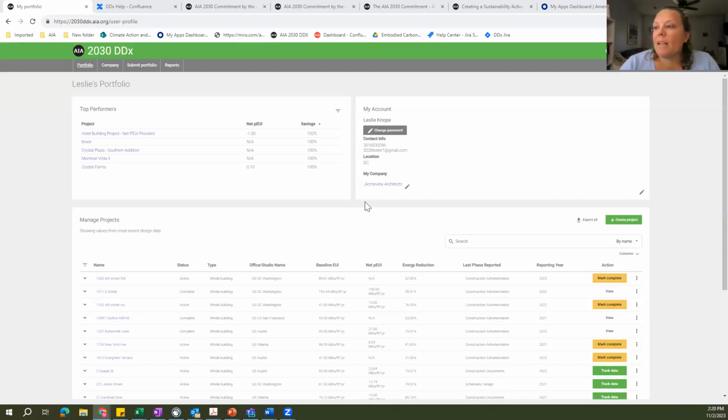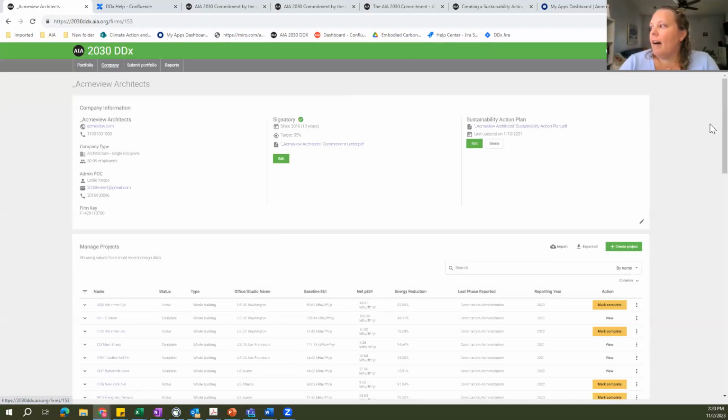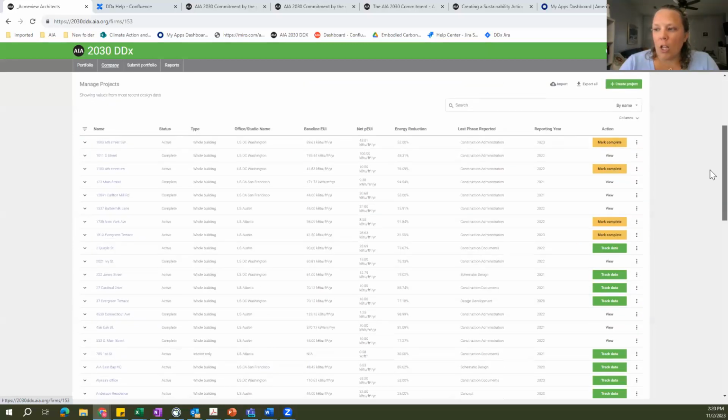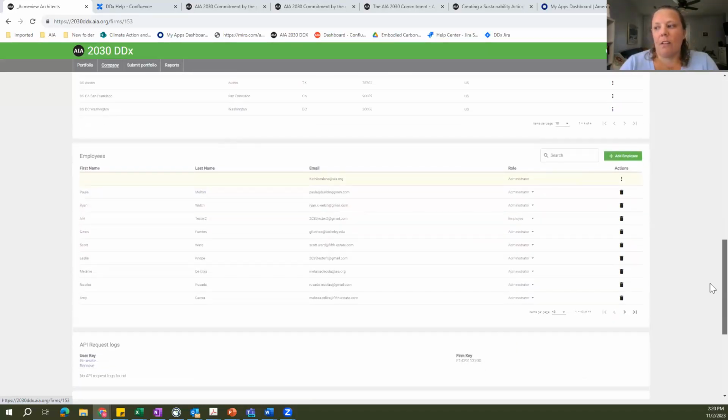So I'm going to get back to the little demo for a minute. All right, so this is the interface when you first log into the DDX that you would see. This particular account is an admin, and so it does have a couple of extra features. Under company, you can see that all of our projects are listed here, the different studios and offices, and then all of our employees. And so I can add and approve employees in this area.